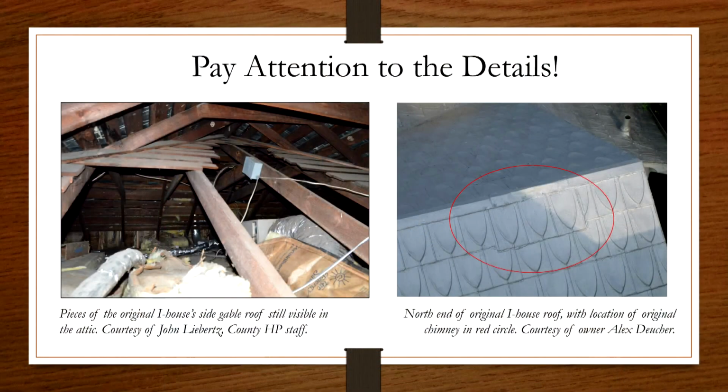And so before we leave Broadview, I just wanted to stress the importance of paying attention to the details as you're doing your research. Much like the historic paper trail, the buildings themselves hold all sorts of clues that can help you analyze and connect the puzzle pieces. The photo at the left, John and our staff took in the attic of Broadview.